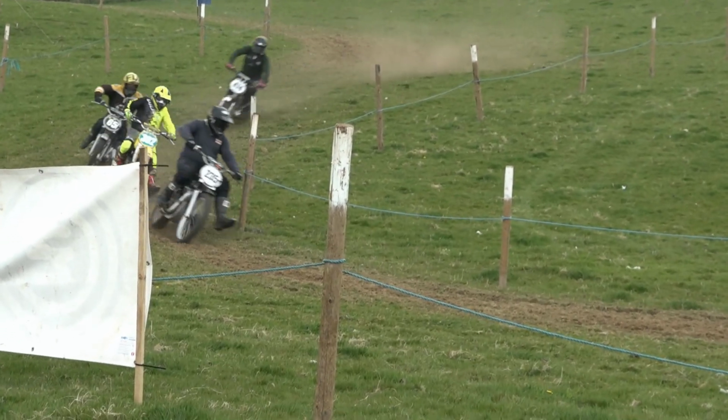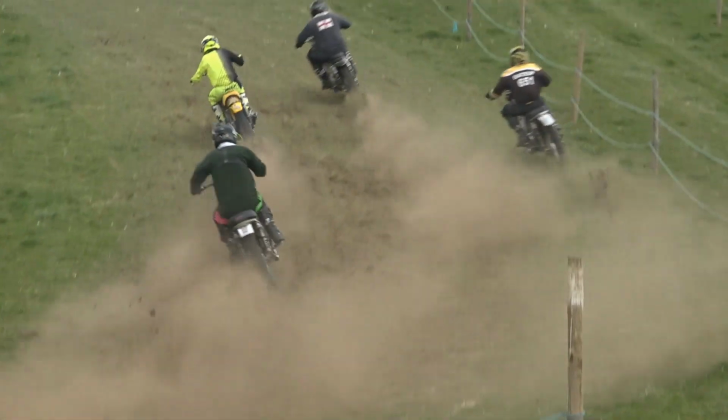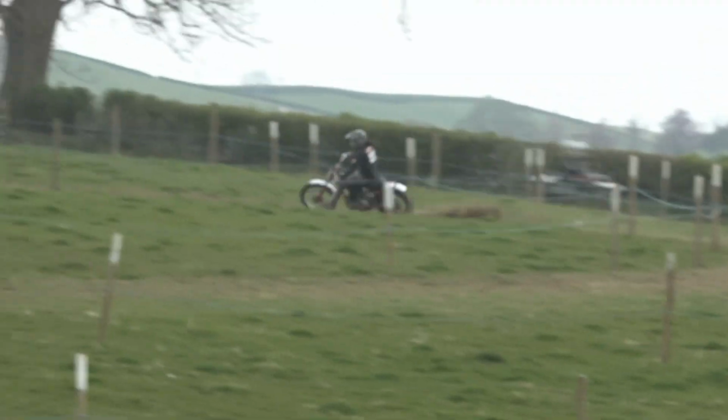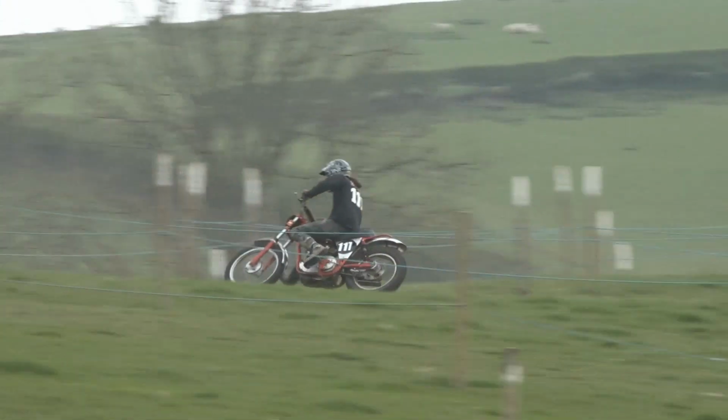We're taking a look at some of the other riders going through. Number 474 there, I think that could be Jack Austin on that lovely G80 Matchless that we had a look at in our paddock video.